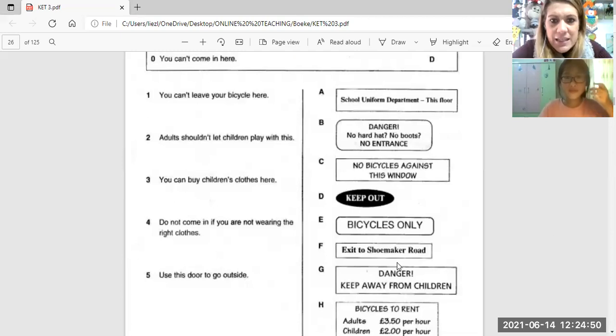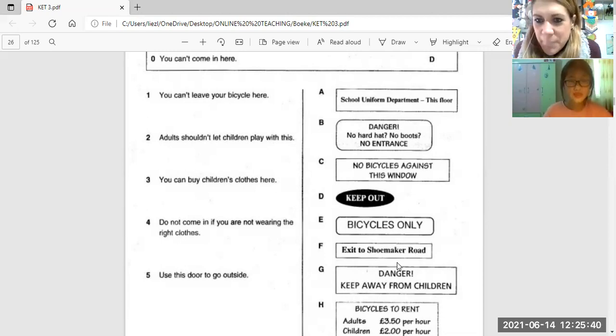You can't leave your bicycle here, and you have to look for the answer between number A and H. Okay, so it can either be A, B, C, D, E, F, G, or H. You can't leave your bicycle here. It's a place where you can't put the bicycles.